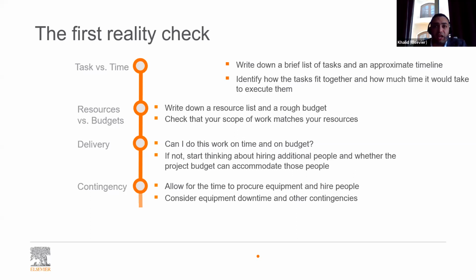Another thing is delivery. Can I do this work on time and on budget? Because funders will give you a specific budget, and you cannot go beyond the budget that they have set for the project itself. If not, start thinking about hiring additional people and whether the project budget can accommodate those people or not. So you size your team based on delivery versus budget here as well.